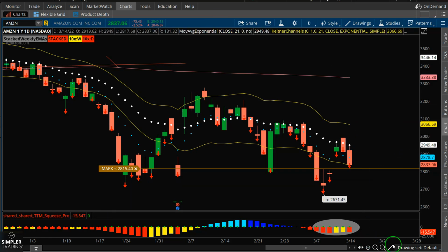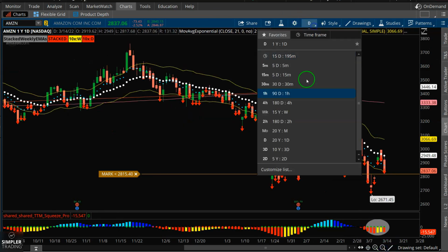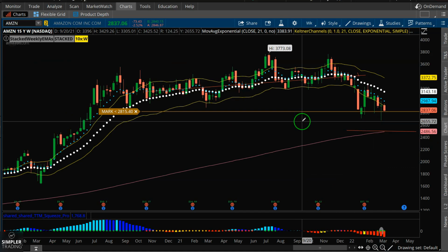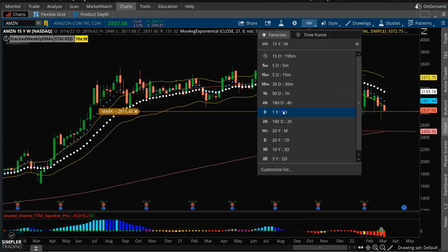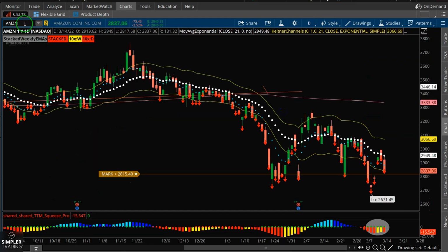But if this trend continues to play out lower, my target here for Amazon ultimately is going to be about 2,500, which takes you into that weekly 200 SMA. So a few ideas for you there on the short side.